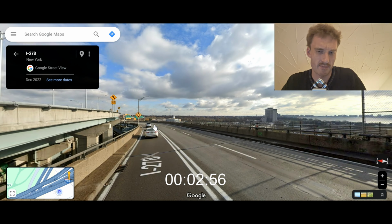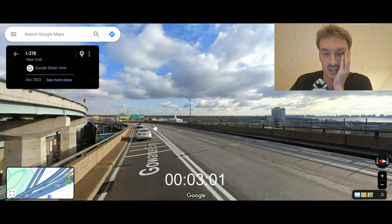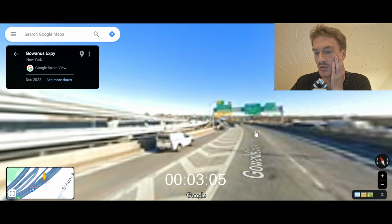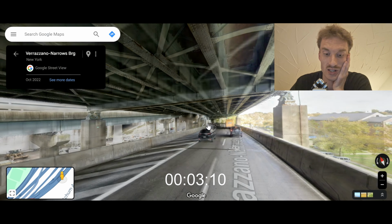If you're in the midst of a pack of runners, I guess at this point it's just so super crowded that you cannot even find your own pace, which I guess is always a bit of an issue with these running events. Oh my god.